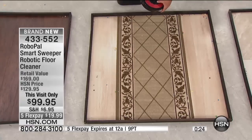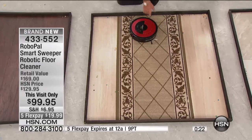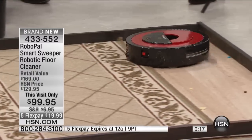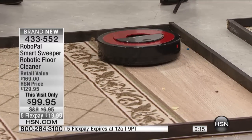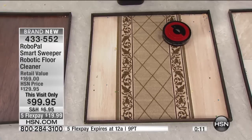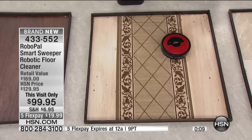Let me set the timer on there. So we want it on 40 minutes. There you go. And then you just leave him on there. He goes, and he doesn't care if it's carpet or hardwood. He moves back and forth, back and forth, and goes around. This is good because if maybe you've got rugs in the kitchen or little runners in the hallway and stuff like that.